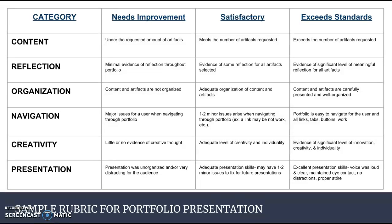And the presentation is almost like an exit interview for the students to say, here it is, I'm done, this is what I learned. When I was looking at these rubrics, I really do not like the high stakes point value that we currently have associated with our graduation presentation. I really think that takes away from what it really means for the students.